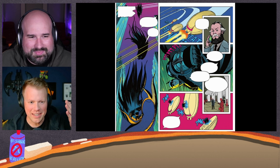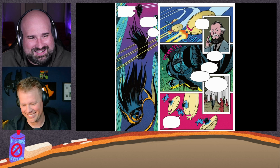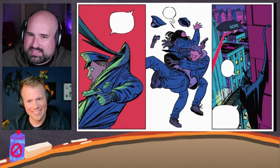While he's being shot at, Alfred's like, "What's all that noise?" And Bruce is like, "Shut up. What's going on?" And then there's this panel you wanted to talk about.